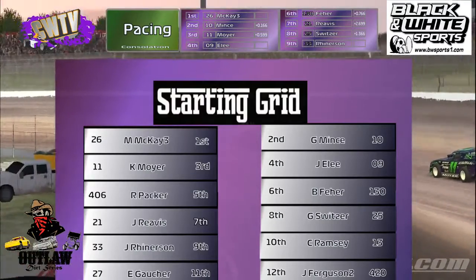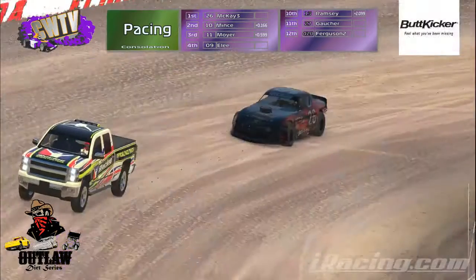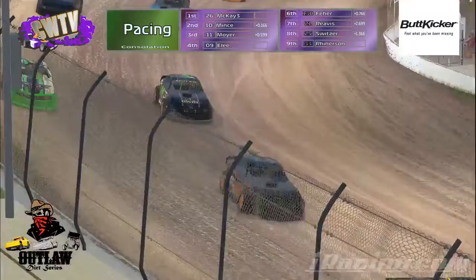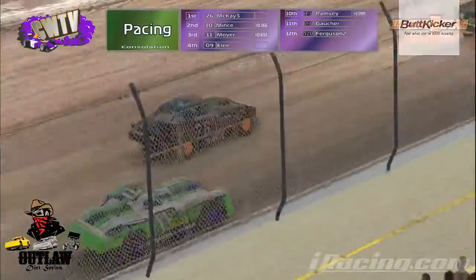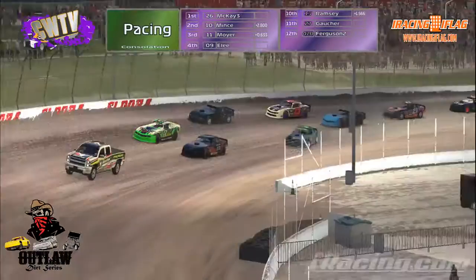So, who do you think does it? Who is going to transfer on? And you know what we're at now. Do you know what it is? We got through that C main, and now we're at the B main.